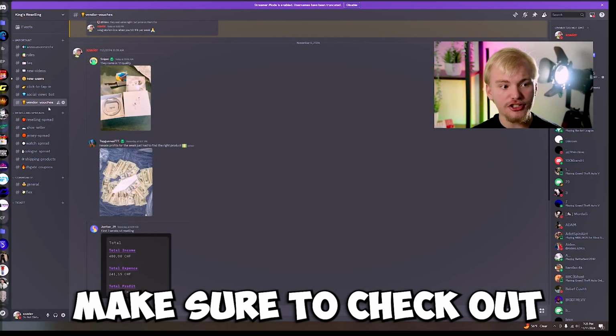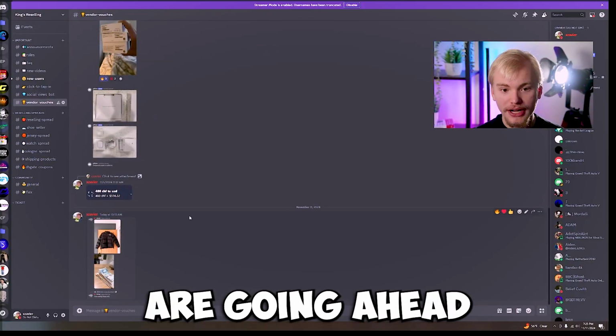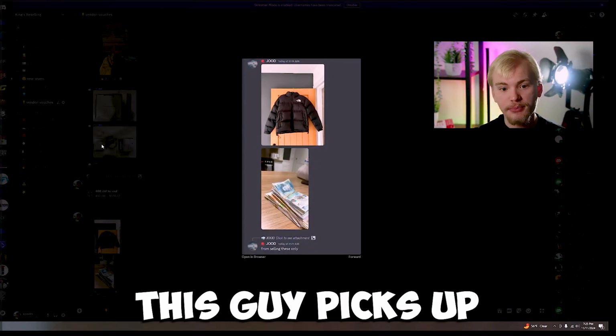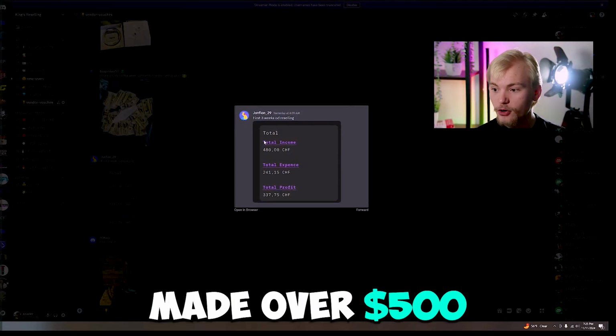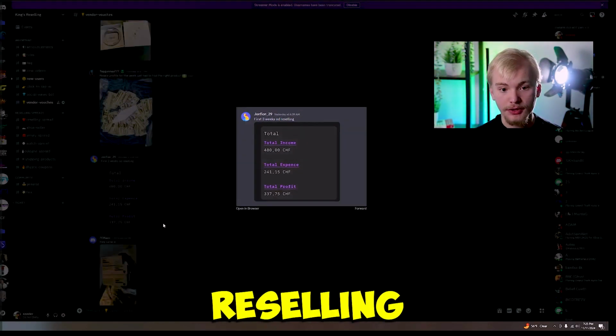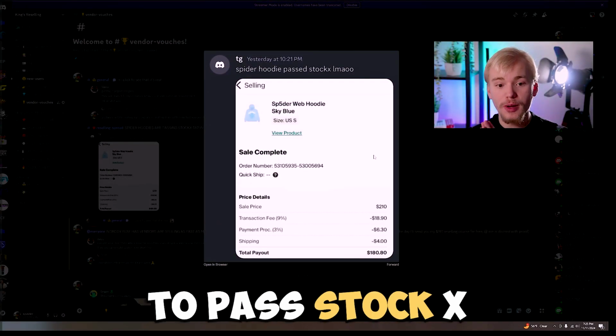If you guys don't believe that at this point the vendors that I give out are any good, make sure to check out the vendor vouchers chat, because as we can see, a bunch of people right here are going ahead and picking up the products. For example, this guy picked up a North Face from the spreadsheet. This guy right here picked up an AirPod 4. This guy made over $500 his first month reselling. This is the conversion rate, by the way. And this guy got one of these spider hoodies to pass StockX.